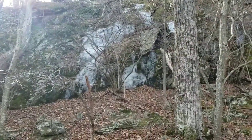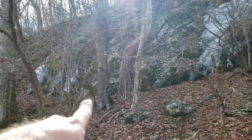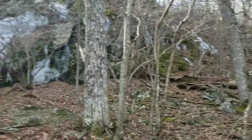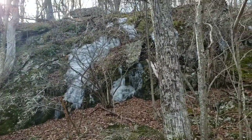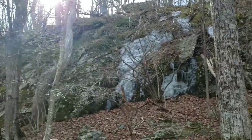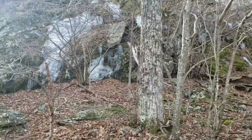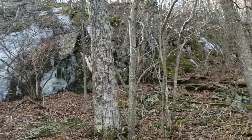I just want to point out something as I'm hiking down the road back to the trailhead. This is something I've seen a lot of driving down the park road here, all this ice hanging down off the rock like that. Pretty cool. This area right here, it's not too much of it, but in some spots it's been pretty significant, and it's definitely cool. It definitely adds to the beauty out here.